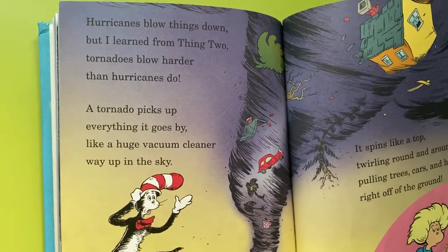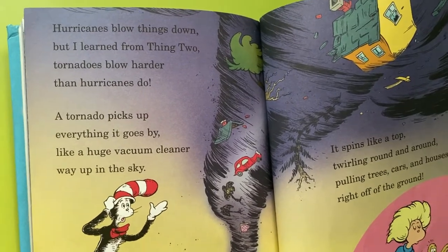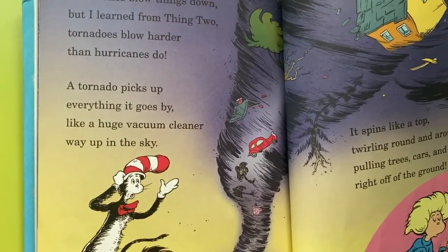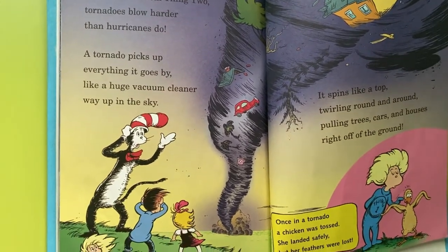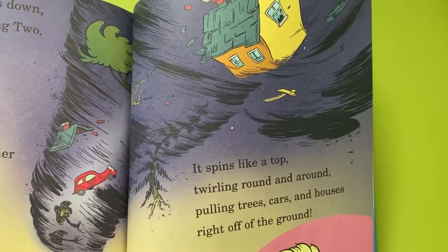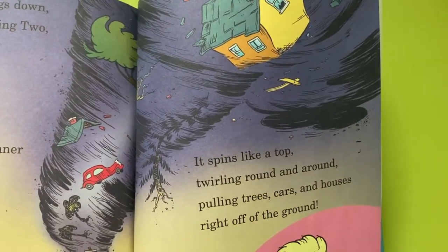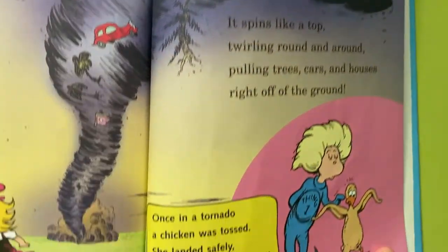Hurricanes blow things down, but I learned from Thing Two, tornadoes blow harder than hurricanes do. A tornado picks up everything it goes by, like a huge vacuum cleaner way up in the sky. Spins like a top, twirling round and around, pulling trees, cars, and houses right off the ground.